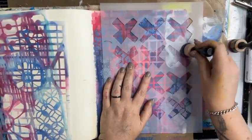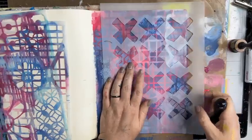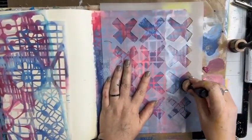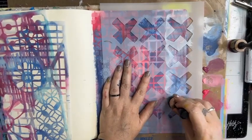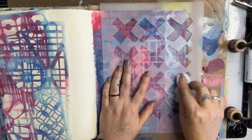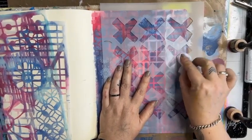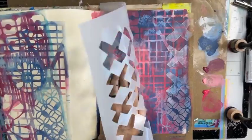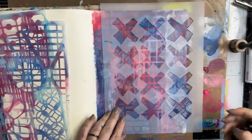But look, the best thing to do is, see what's happening? This is how I order stock. I need you to communicate with me and we will make that magic happen. So a bit of gesso and I'm just toning it back with a baby wipe. And what happens is it pushes the color to the edge of the stencil and creates these really awesome edges.